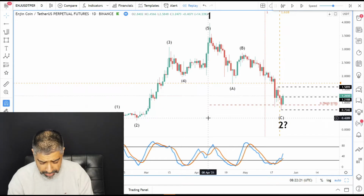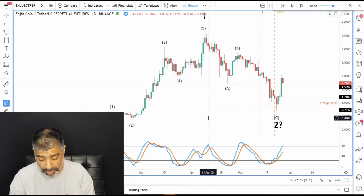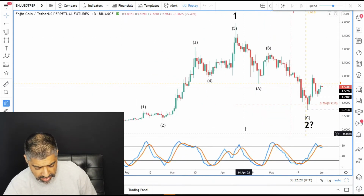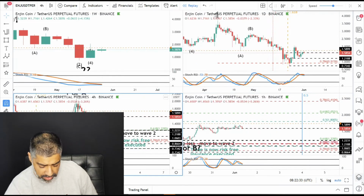How the market unfolded over the next few days is you would have got triggered in, and then there was a nice up bar, and then we had a bit of a correction, and now we're in this phase of the market. So what does this actually mean? Well, let's just jump into a 4-hour chart.